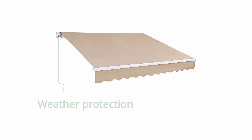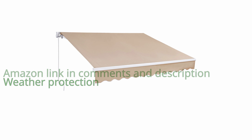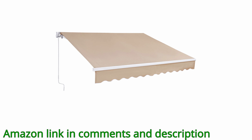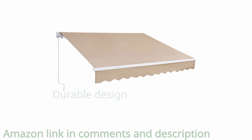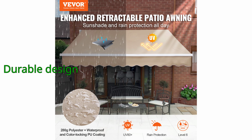The VEVOR 10 by 8 foot patio awning offers an ideal solution for those seeking protection from harsh sunlight and unexpected rain, thanks to its water-resistant polyester material and UV 80+ rating. Built with robust steel tube supports and a thickened aluminum top tube, this manual retractable awning is designed for durability and stability, providing reliable use even in windy conditions.